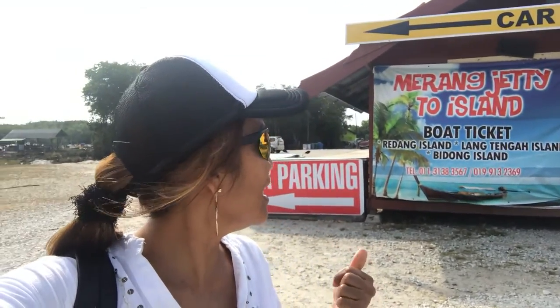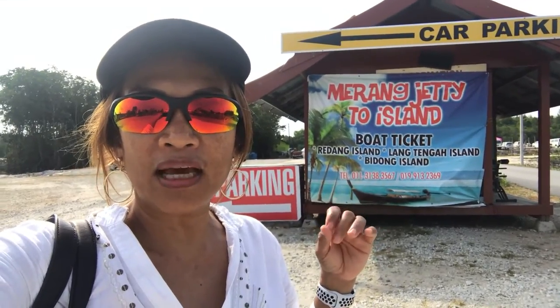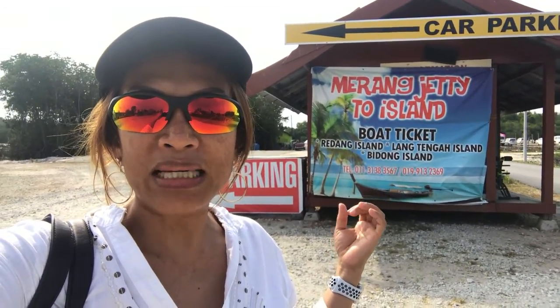Hey guys, we are here right now in Kuala Terengganu, basically in Merang Jetty, heading to Redang Island. So coming here was a little bit of an issue. The AirAsia flight from Johor Bahru arrives at Kuala Terengganu about 3 o'clock, and when we arrived at the airport, we took a taxi heading to Banda jetty, which is the closest jetty in Terengganu town.